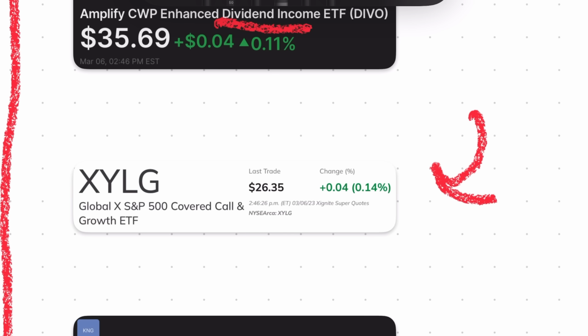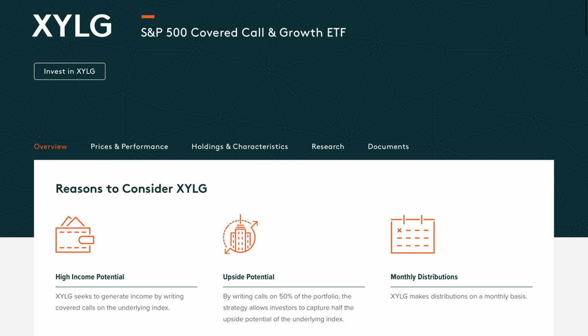After DIVO, we have XYLG, and I kind of have a soft spot for this ETF. I love that it's systematic. So this covers half of the S&P 500 index with at-the-money covered calls every single month, and the other half is free to appreciate with the rest of the market.